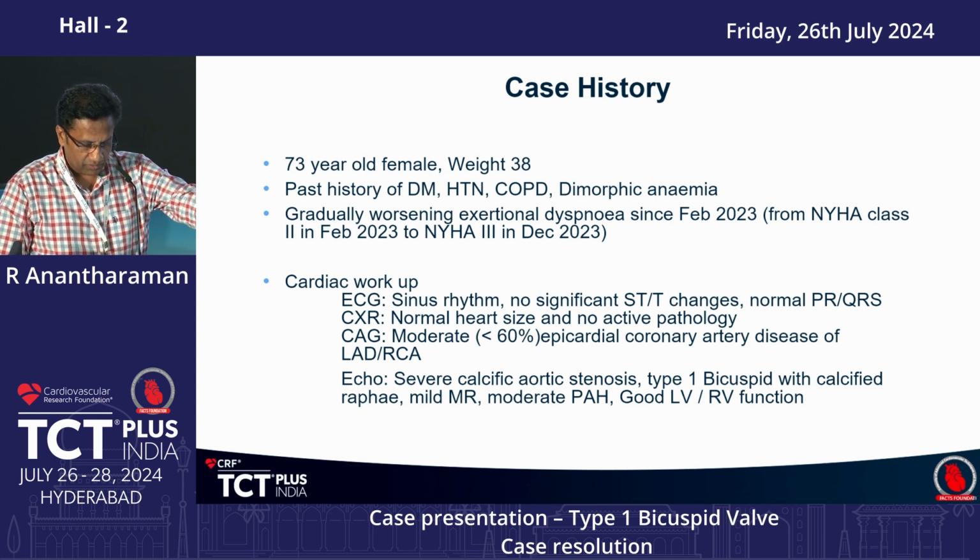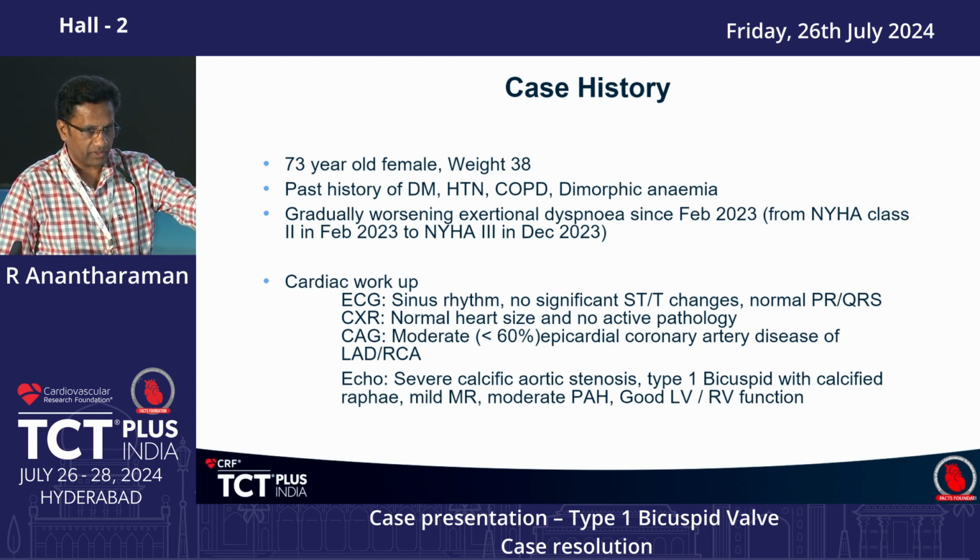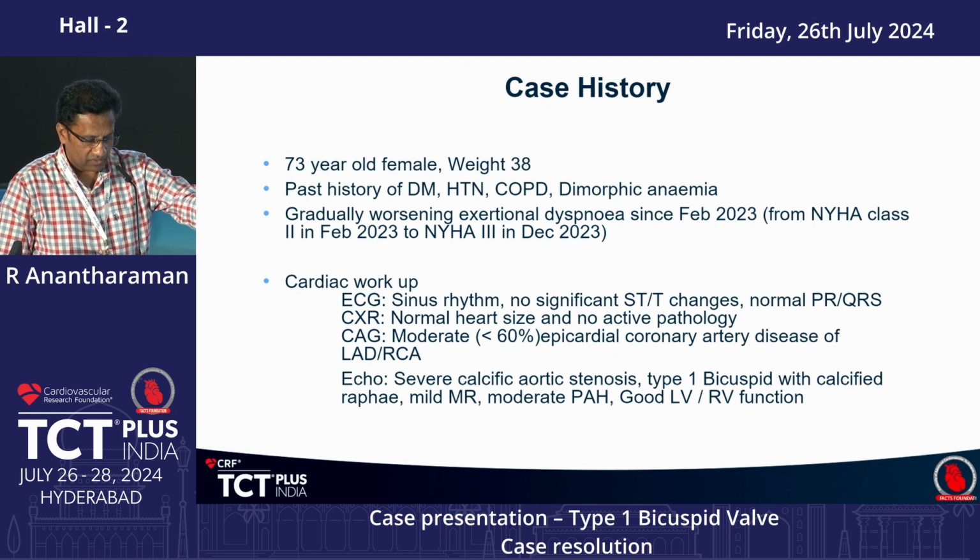Severe calcification of the aortic valve with the type 1 bicuspid, I'll show the echo as well as CT in a second, and moderate pulmonary hypertension. And this is what we are trying to address now. We need to catch these patients earlier before they go into the stage of this pulmonary hypertension and LV dysfunction.